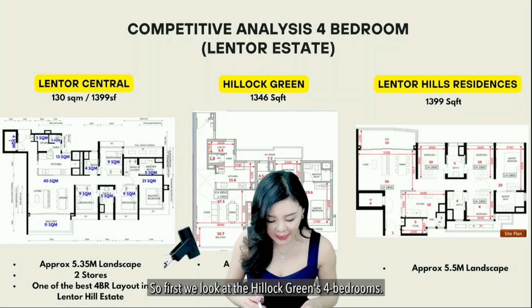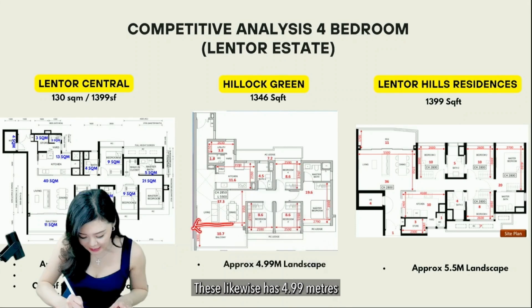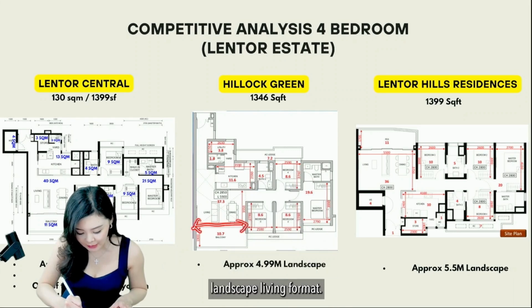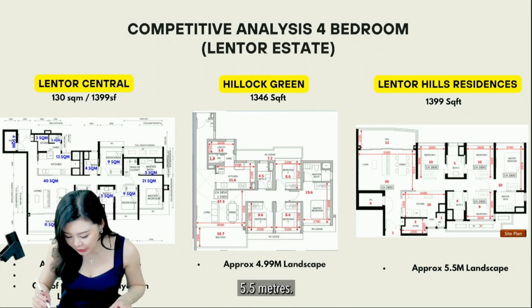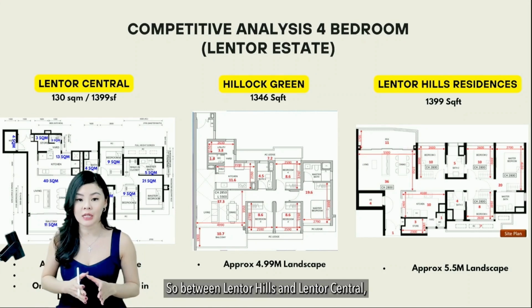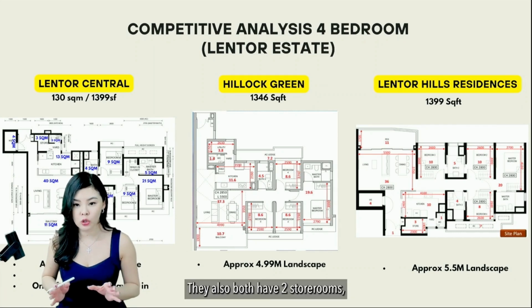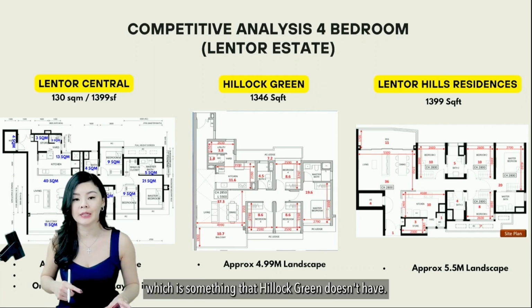So first we look at the Hillock Green's 4 bedrooms. This likewise has a 4.99 meters landscape living format. As for Lentor Hills, 5.5 meters. So between Lentor Hills and Lentor Central, very, very comparable. They also both have 2 storerooms, which is something that Hillock Green doesn't have.